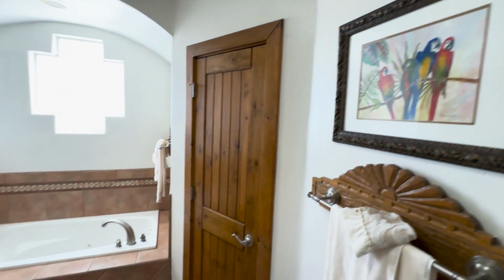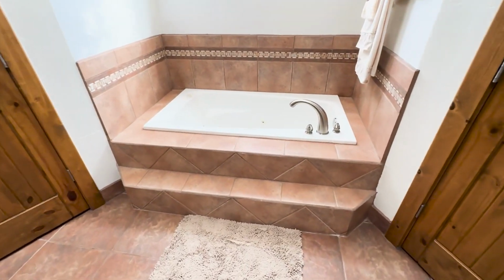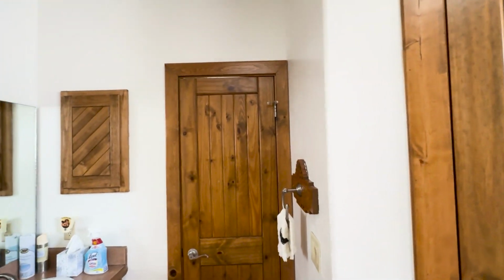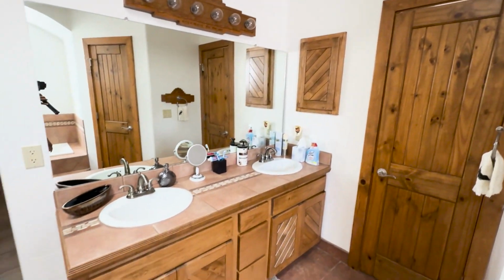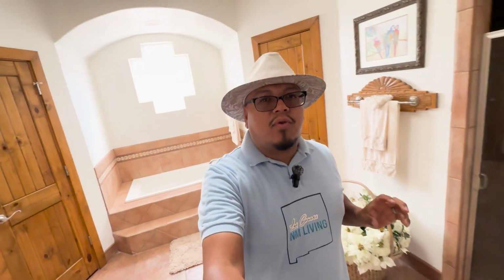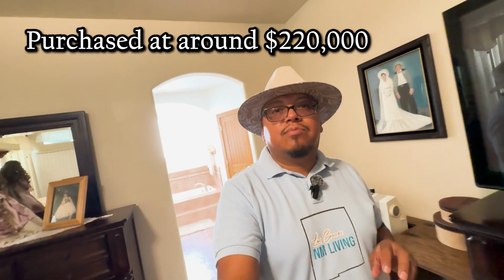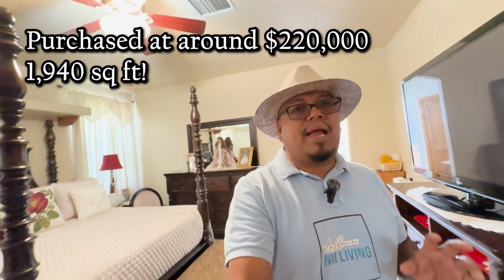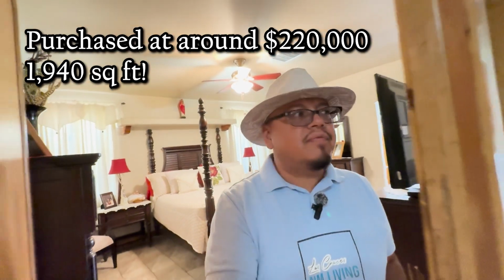And then your tub. This is a closet, and then your water closet, your throne. So this house, guys, they were able to purchase it for around $220,000. It did need some repairs, but it's a good sized home, 1,940 square feet, I believe.